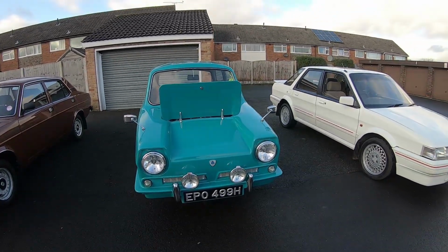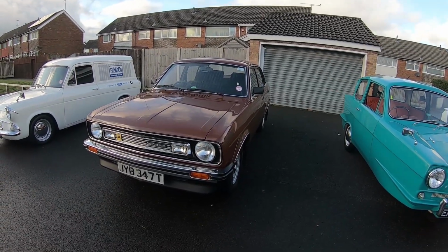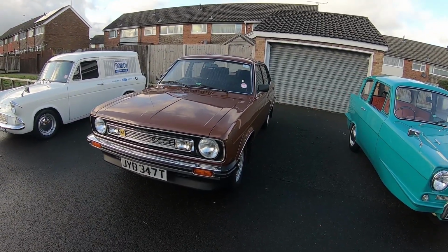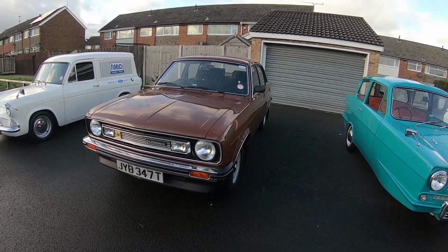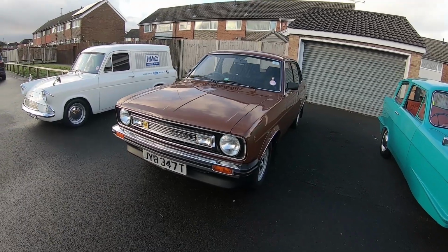Right, so that's that one then. Right, here we go. Look at this. I love this. This is a 1979 Morris Marina. In russet brown.